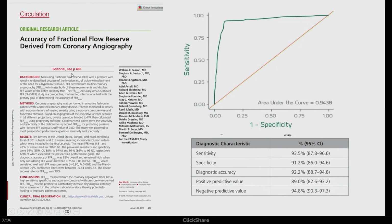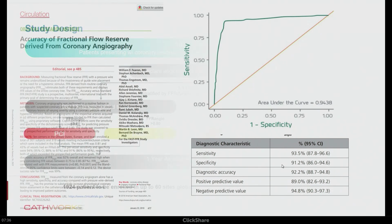FFR angio was evaluated by Bill Fearon and Bernard De Bruyne in the FAST study. They measured this against FFR, and it was shown to have an AUC of 0.95, and very good sensitivity, specificity, and diagnostic accuracy. Some of these numbers have been questioned with some of the other technologies, but because of data like this, it was FDA cleared, and therefore it's clinically available, and we have it.